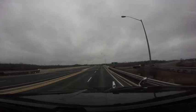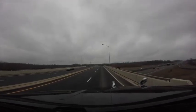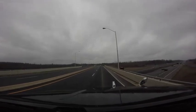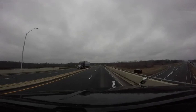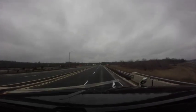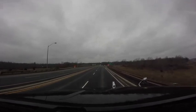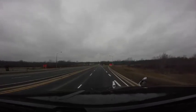Yeah, this is QEW, I'm crossing over. To the right, that's going back to Toronto, Hamilton, stuff like that. That's west. And I'm turning here, going east towards the US.